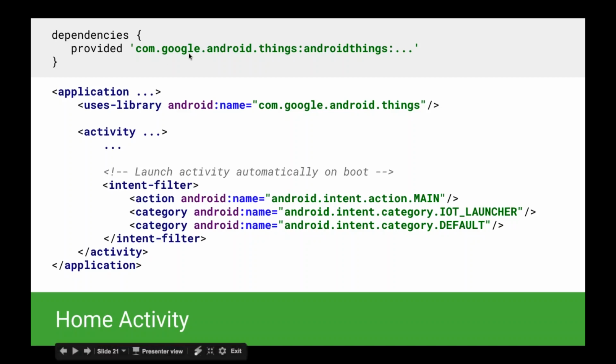You declare the SDK dependency on top, and then you put the uses-library tag so that it knows to use this library. And then finally, there's an intent filter here that says, okay, this is the main app that should run and should be auto started when Android Things boots up. And this is how you hook up your app.